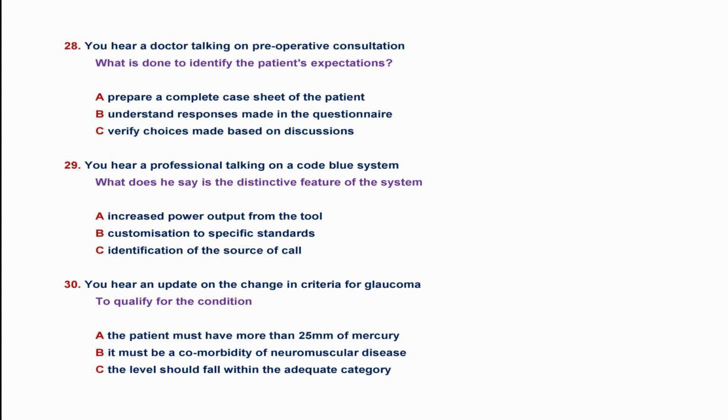Patient expectation is paramount in the preoperative consultation, because sometimes patients come to you with a wrong expectation. Wrong expectation means that the whole postoperative pathway goes wrong.